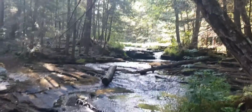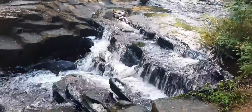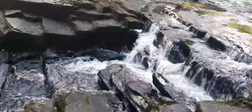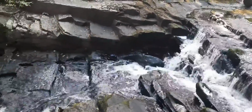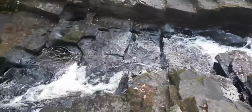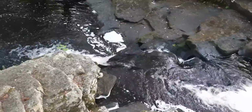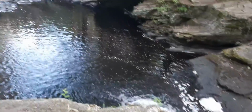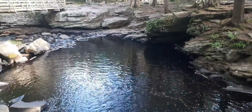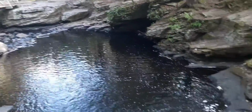Now I've come up and across. You can tell by those rocks how smooth they are. That water's been coming over here longer than you can ever imagine. Comes down into the pool. There's the bridge that came across. Stunning. Beautiful.